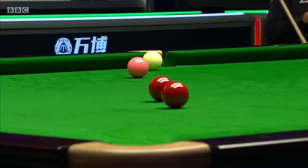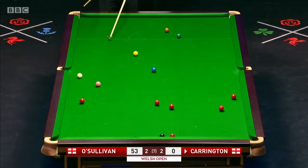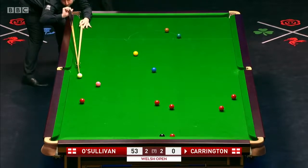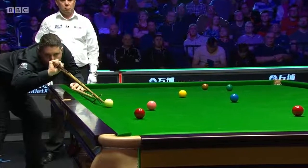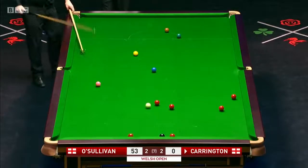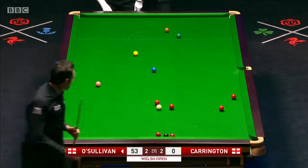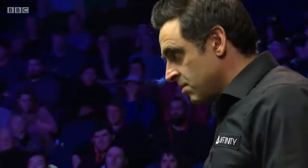And with Ronnie holding a 53-point advantage, that's certainly to his advantage. Still 75 points remaining on the table, but you wouldn't think Stuart Carrington could win the frame from here. So Ronnie looking for two reds, two colours.